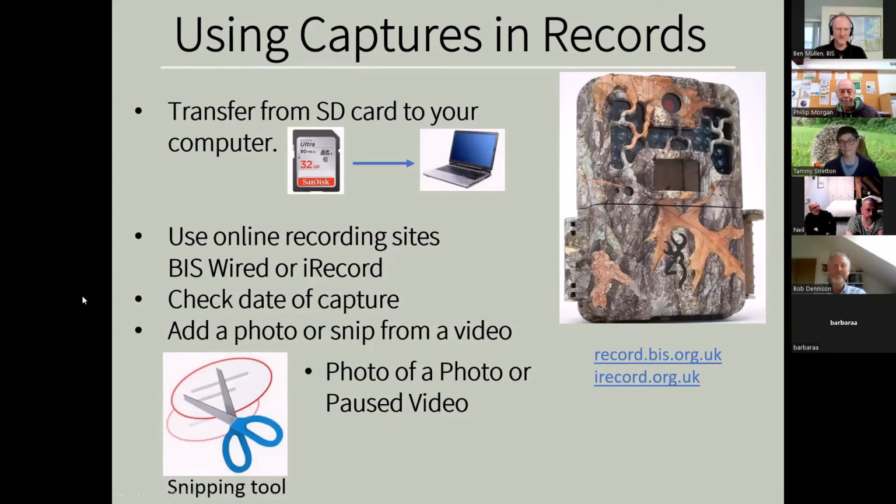The cameras are great because as long as you've set the date and time correctly, you've got a record of the date that your capture was seen, and that forms the basis of the when for your record. It's got the date on there, which of course, being at night, could be before midnight or after midnight. So that's really interesting information to see, actually, when you're capturing things. Is it late at night or early in the morning? And then you can use the more accurate date as well.